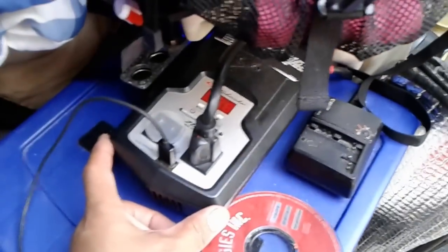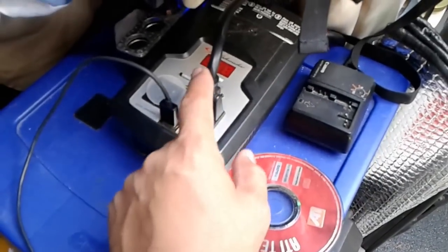My 750 watt inverter has been working great. This cable right here hooks up to the back system right there, so I can cook from the back if need be.